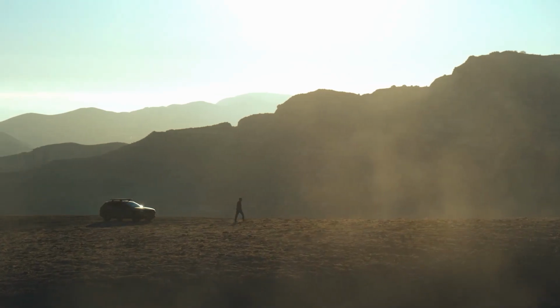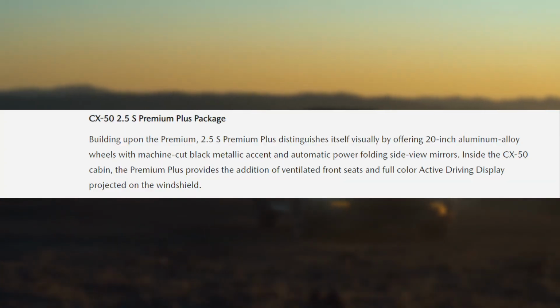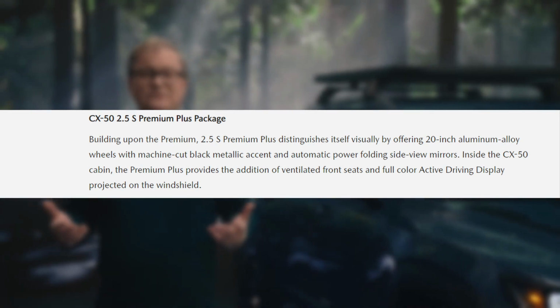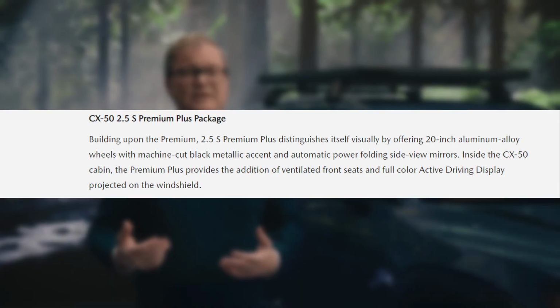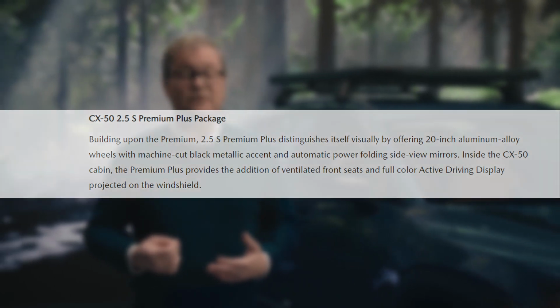Moving on from that, it's going to be the Premium Plus package, which is going to be $36,400, and that offers the 20-inch alloy wheels with machine-cut black metallic accents, automatic power folding side view mirrors. Inside the CX-50, you're going to get the ventilated front seats and the full-color active driver display projected on the windshield, so it's going to be your heads-up display. That's just what Mazda calls it.